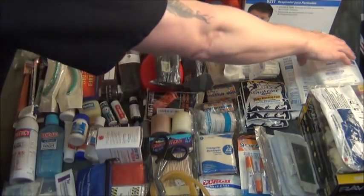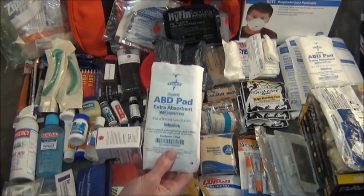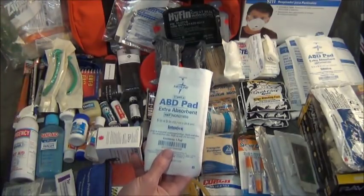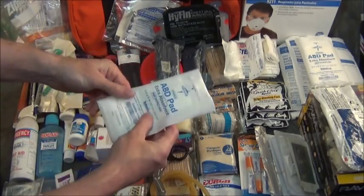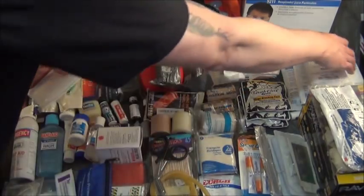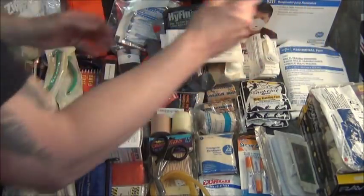As far as blood goes, again, I like these the best. These are the extra absorbent. These happen to be 5x9s. They come in different sizes, 7 by whatever, and they work great. They're very slimline. It's basically a gauze sponge, which is awesome. So I always keep a bunch of these on me at all times in any kit.